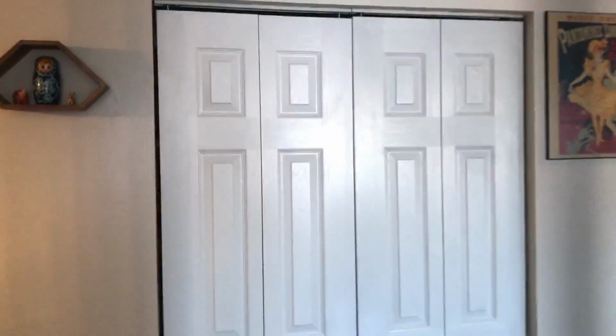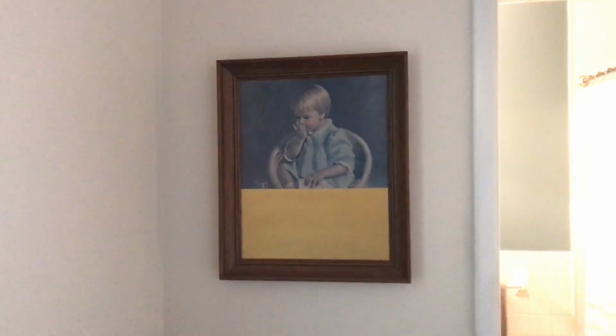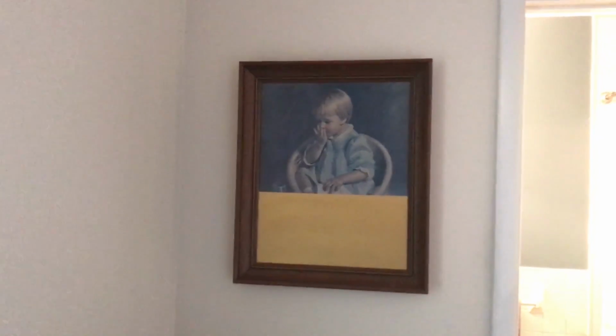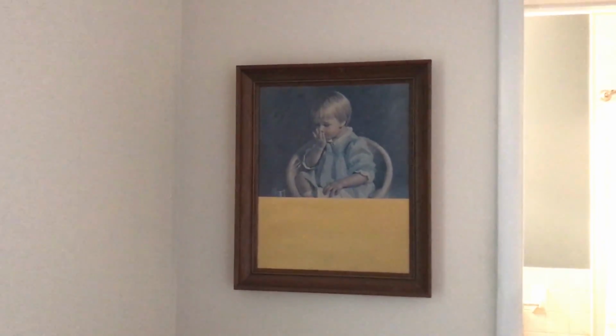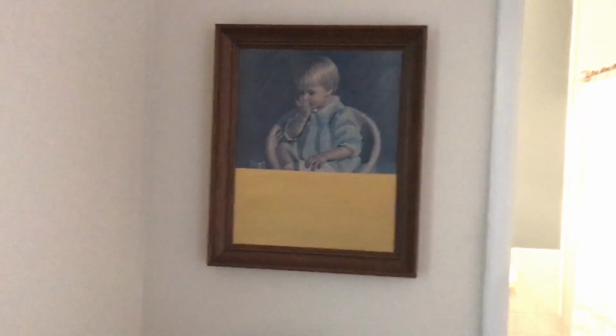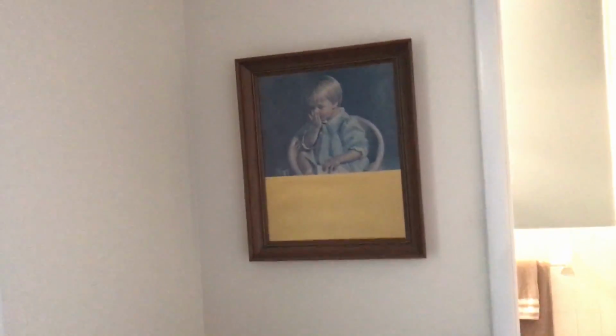And from the bedroom, we go into the main living area. There is a painting we got from CJ's mother. It used to be a close family friend's. It's actually just a print, so I kind of altered it. I thought it'd be fun to just do something different, and I painted the bottom a metallic gold. And I really liked the way it came out. And I think it's a really good conversational piece.